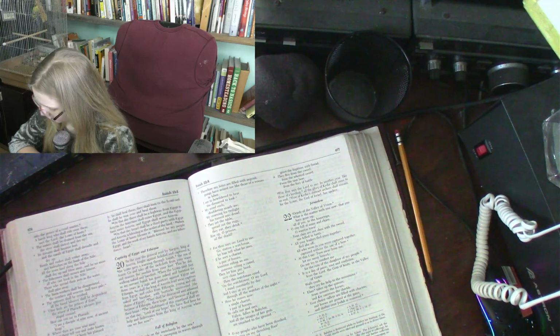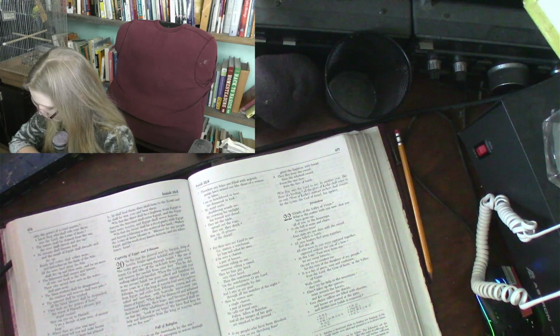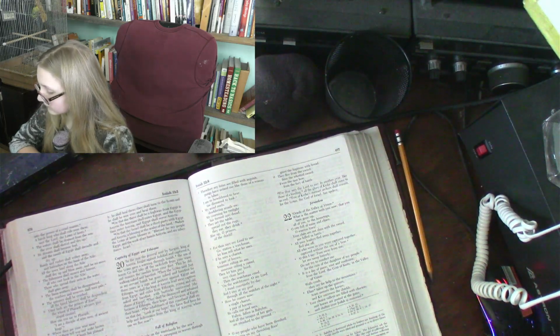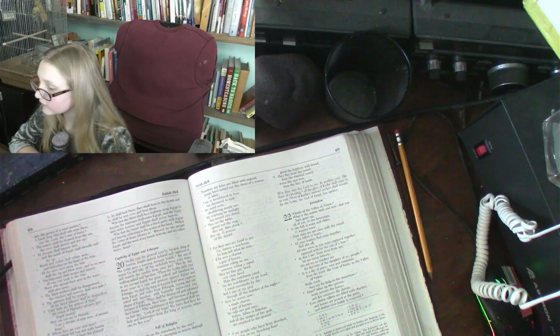Oracle on Arabia. In the thicket and the nomad country spend the night. O caravans of Dedanites, meet the thirsty, bring them water, you who dwell in the land of Tema. Greet the fugitives with bread. They flee from the sword, from the whetted sword, from the taut bow, from the fury of battle.